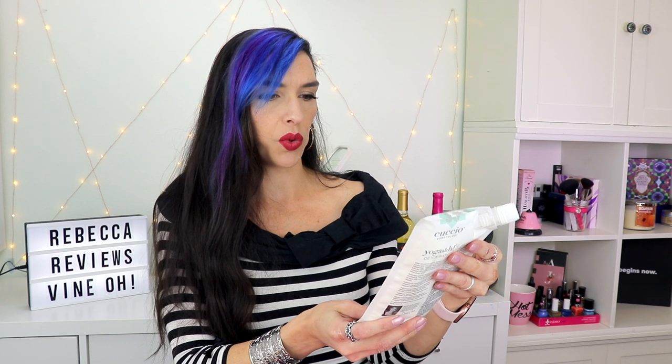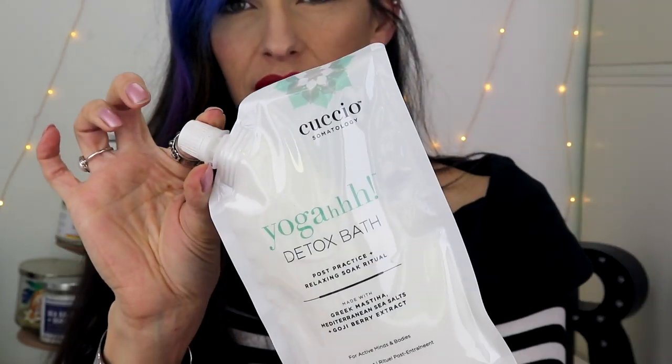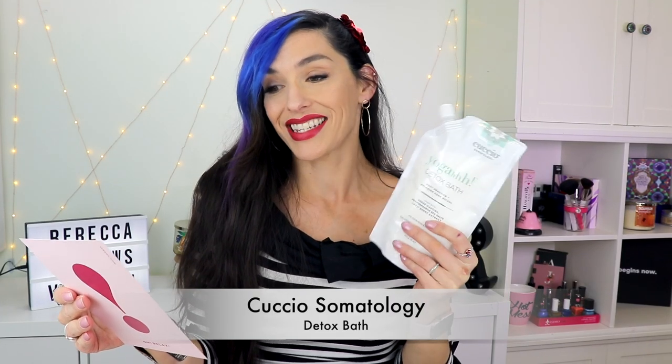Yoga detox bath, post practice and relaxing soak ritual. This is really interesting packaging. I love the pour spout on this. Cuccio Somatology 16 ounce detox bath. Press reset on your mind with this magical Epsom salt bath experience. As you soak in this amazing detox bath, you'll be sure to release the stress of the day, restore your mood, heal skin conditions, and calm sore muscles.